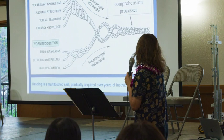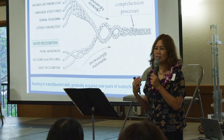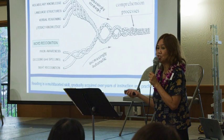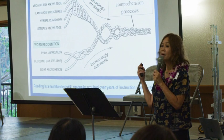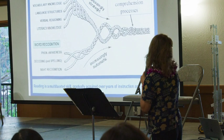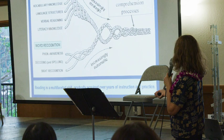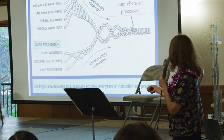Know that if any of these strands are weak or they unravel, you're going to have a student that struggles with reading. And so it's going to take that student more practice and a longer time to learn how to read, but they will be able to learn how to read. So I'm going to leave you with this here on the very bottom. It says that reading is a multifaceted skill. So you can see here that there are many facets, many components involved in reading. And very important too, this skill is gradually acquired over years of instruction and practice.